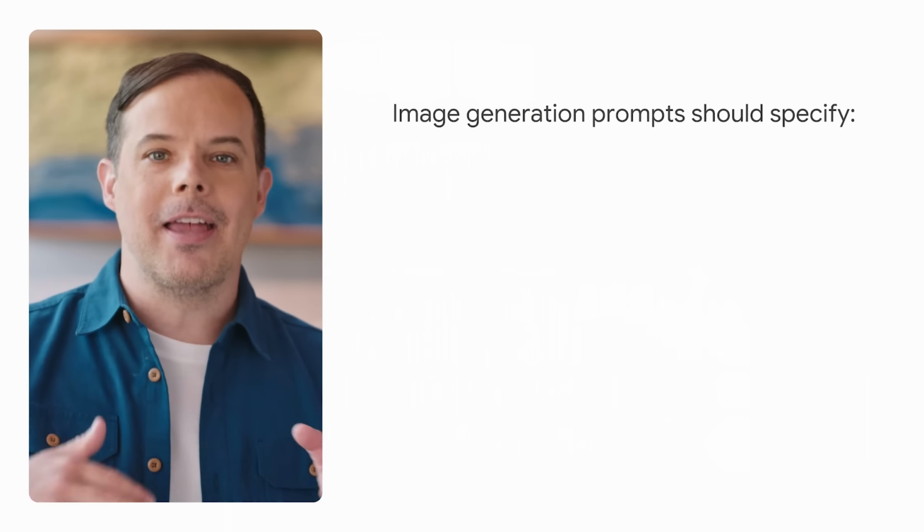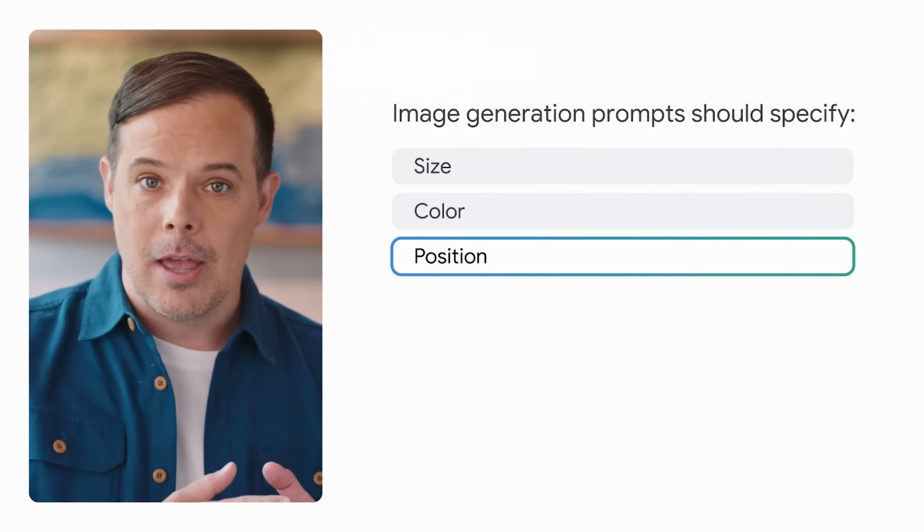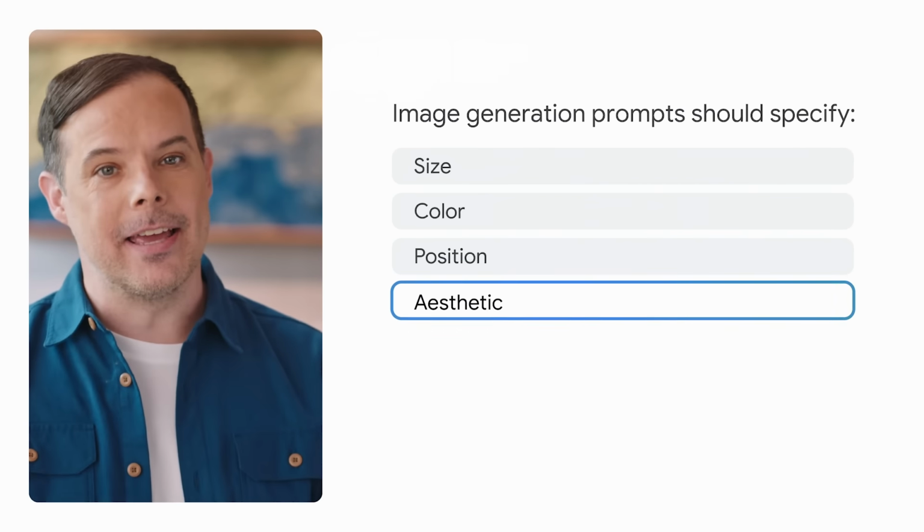Now, in order to prompt the Gen AI tool for an image, we'll need to tweak our language. We'll still use the prompting framework, but we'll need to provide more vivid descriptions that help the Gen AI tool determine the type of image it needs to create. Now, this means specifying the size, color, and position of things in the image and the overall aesthetic we want.